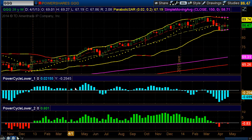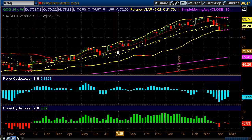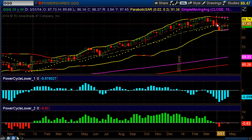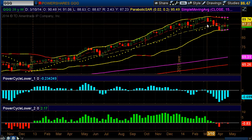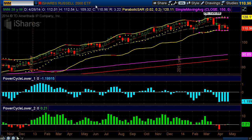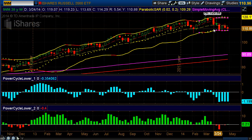So looking back on history, we can see that it's really had a nice run and a nice trend up as long as it's held that 21 period moving average, which now you're starting to crack, and you've had a couple closes below. We just closed back above it today. Now this is on a weekly. And then if you look at the IWM, which is the Russell, it's the same pattern, but even a little bit worse.